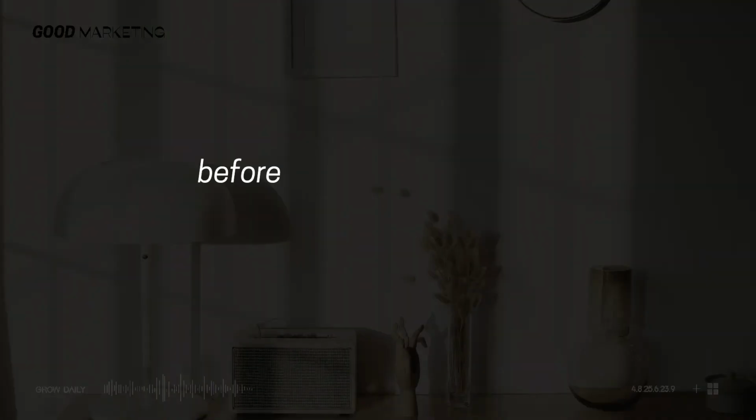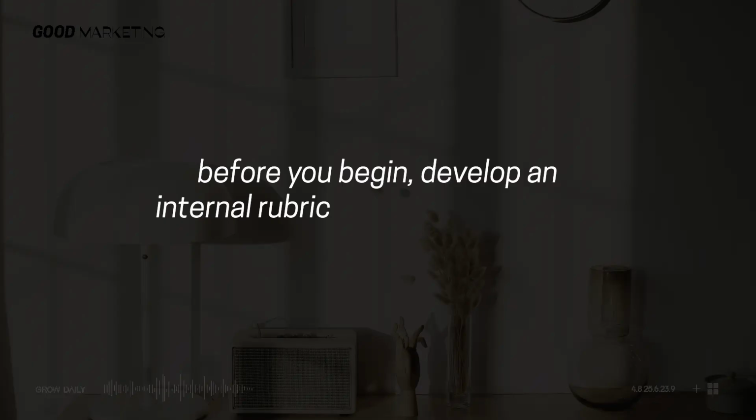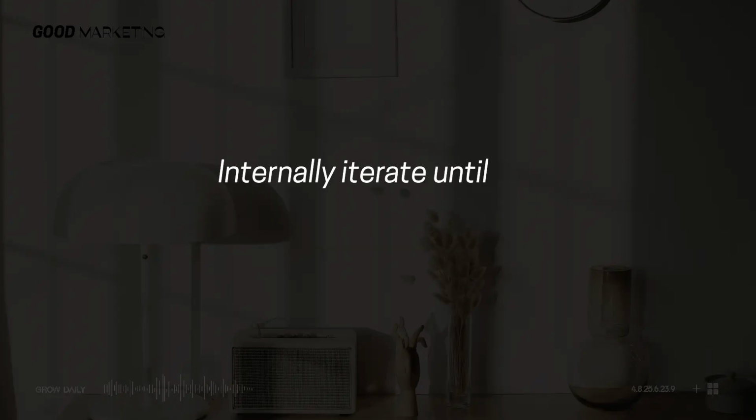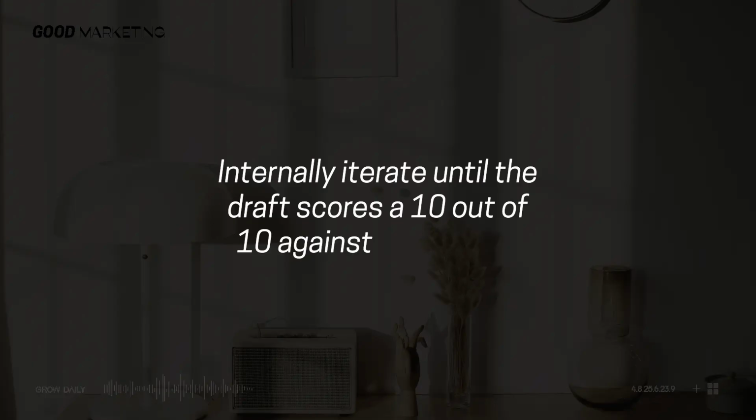But to make the output better, at the end of that prompt, I want you to ask ChatGPT, before you begin, develop an internal rubric for what constitutes a world-class market analysis. Internally iterate until the draft scores a 10 out of 10 against your rubric. This seems lengthy, but this is basically saying to ChatGPT, before you do the work, understand what good work looks like. After you do the work, check your work against your own understanding of what good is, and if it is not good enough, continue to work on it.